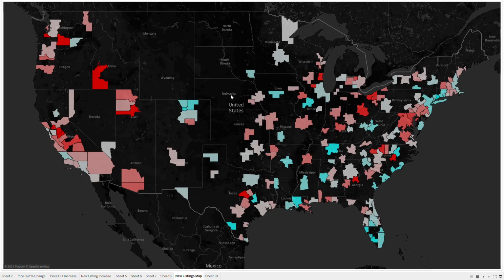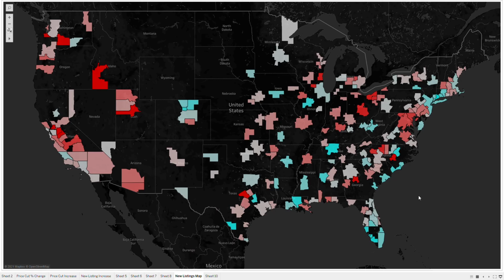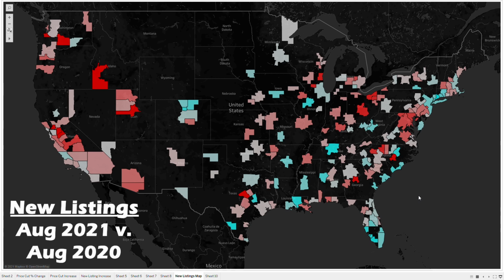So as a home buyer or real estate investor, you've got to understand what's going on in your backyard, in your city. How much have new listings increased in your city, and what does that mean for your buying decision? And that's what we're evaluating on this map. We're looking at the 200 largest metro areas in America, and we're seeing how much listings have increased over the last year. We're basically looking at the trailing 3-month listings through August 2021 and comparing them to the trailing 3-month listings through August 2020.